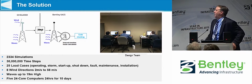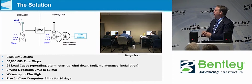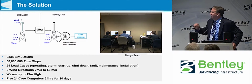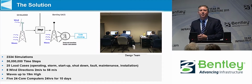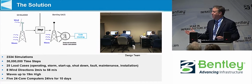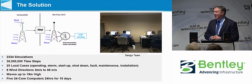This solution is very, very complicated. To give you an idea of what's going on, you have to go in there and simulate these two forces coming together. There are 2,334 simulations for this particular platform, 30,000 time steps. You can't just say, here are the loads, let's check this thing and it works. No, you can't do that. You have to simulate the entire life of this structure, 20 years. So there are 30,000 time steps. If you have to do 30 million time steps, back when I first started, when you were still doing it by hand, that would take you a long time.